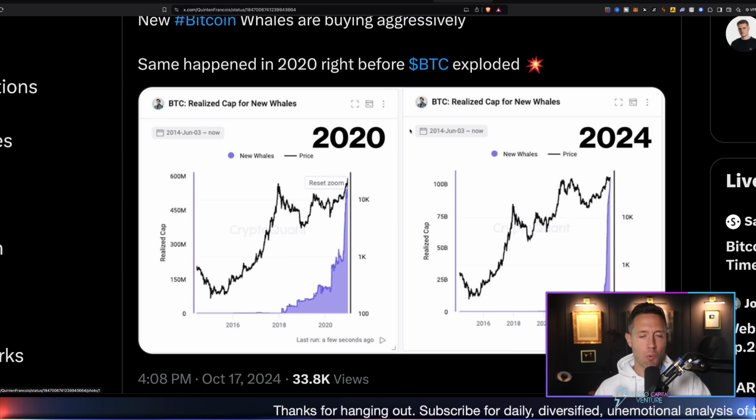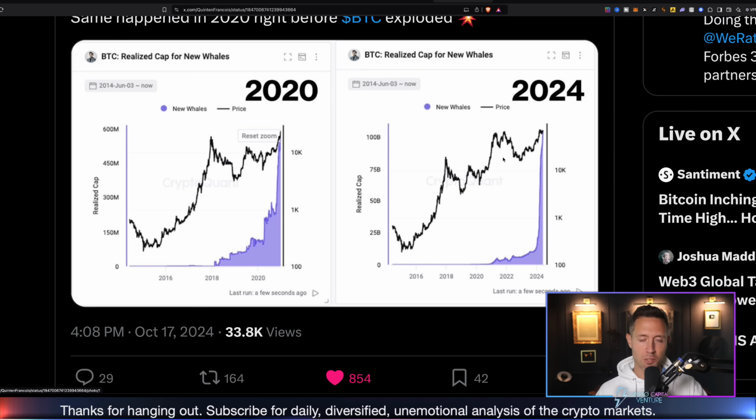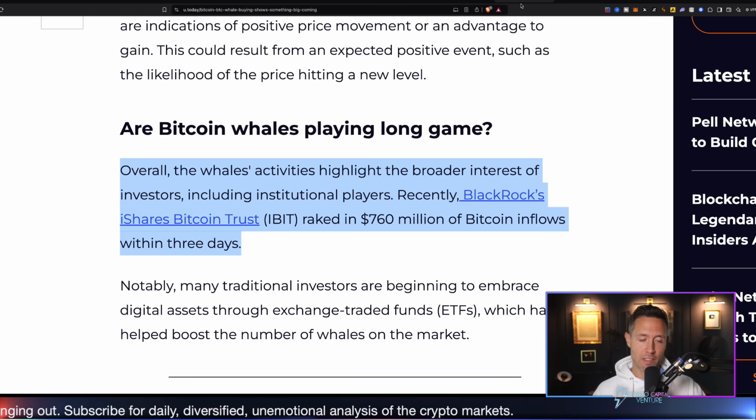And we just looked at what happened in November 2020. That kicked off the parabolic bull cycle. We are getting something similar. It just looks like it. So I really wanted to share that data.